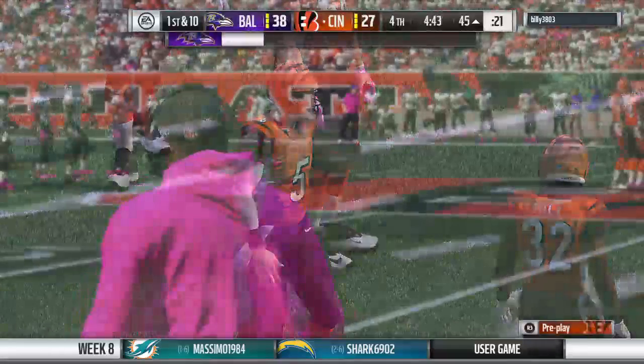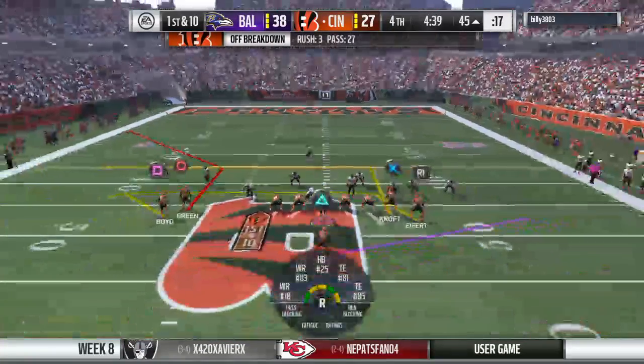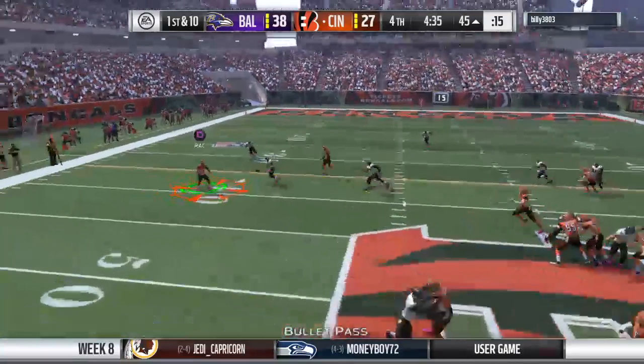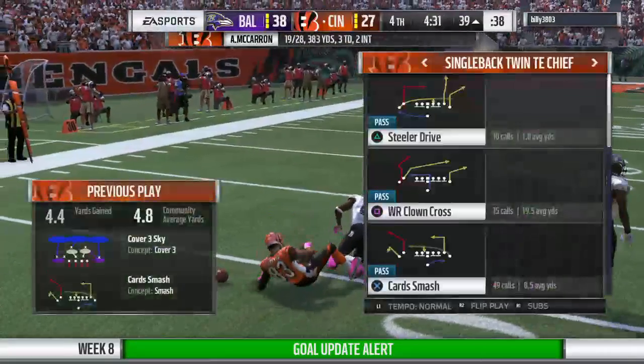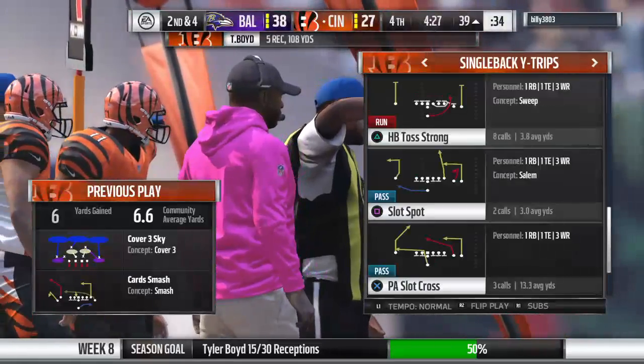And the best way to set up the corner route is to throw slants throughout the ball game so that when you're able to get back outside, the defender has to respect the inside game. They'll set up a throw. He gets this one to Boyd. Give him 6 on the play, and it'll be second down.